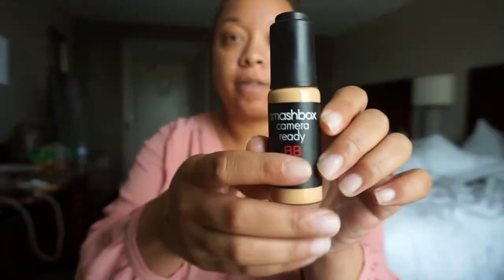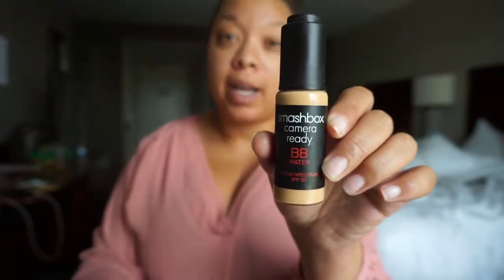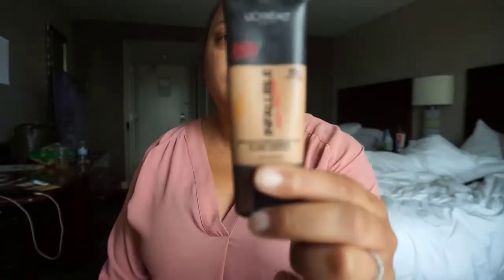By the way, I use Smashbox. I always mix this one. I love this one because it's a light foundation. I like this one because it's light, but I should have got a shade darker, so I always mix it with the L'Oreal. And Amazon brushes for the win. And I have it mixed like this.